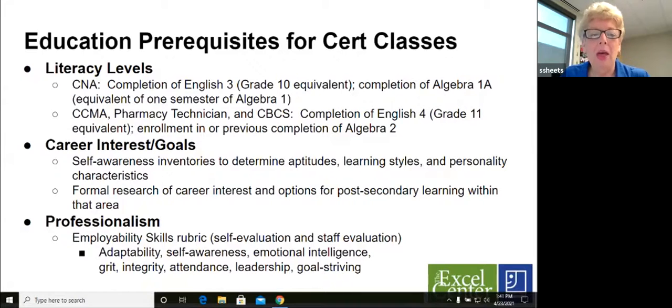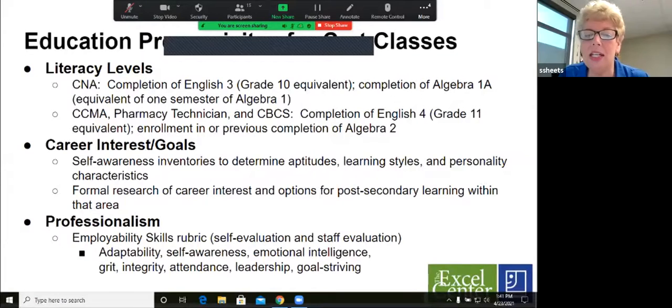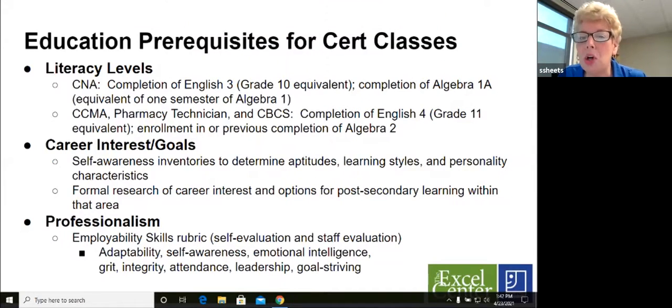Another prerequisite that we have is a focus on career interests and goals. In our senior seminar classes, obviously, but also long before that, we start gearing ourselves toward achieving the students' educational and career goals, particularly because many of our Excel centers serve students who are ages 16 and 17. They may need to complete a wide variety of inventories to determine their aptitudes and their learning styles, their personality characteristics, and how those things combine to help them make solid career choices.